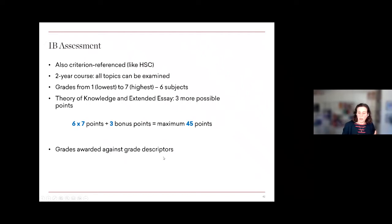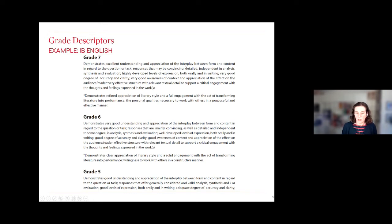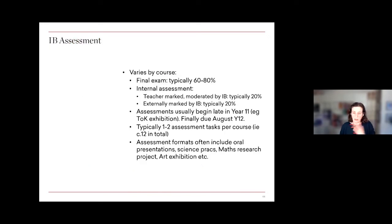Okay. Now the grades are awarded against grade descriptors. So the markers, they're doing their marking, and just like the HSC process, they assess it against a criterion reference. This is an example from IB, and you can see the language is very, very similar. Okay, so a grade 7 demonstrates excellent understanding and appreciation of the interplay. Here it's very good understanding and appreciation. Responses that are convincing, detailed, independent analysis, versus those that are mainly convincing, as well as detailed and independent to some degree. All right, so you can just see those are the descriptors. So that's how they mark it. All right, so you get your points for each subject, you add them up, that's it, you just get a number. Now, the number gets translated into an ATAR, and I'll come to that shortly.